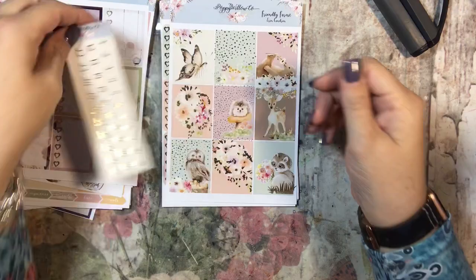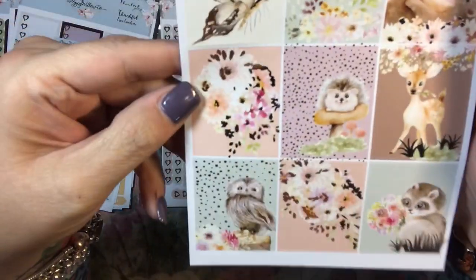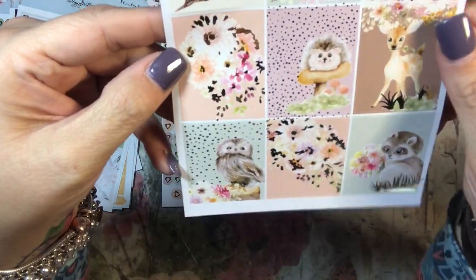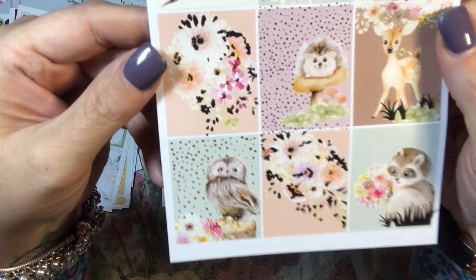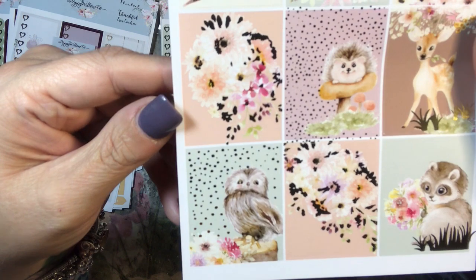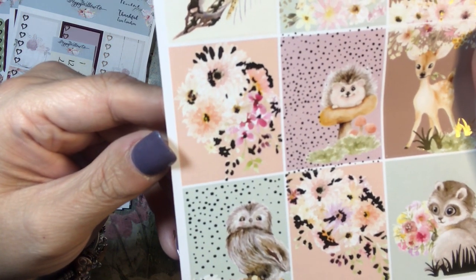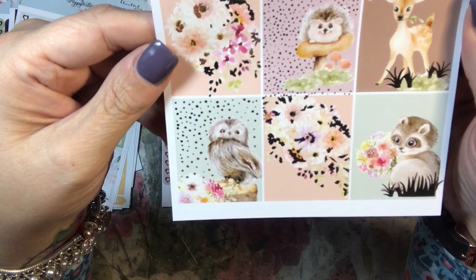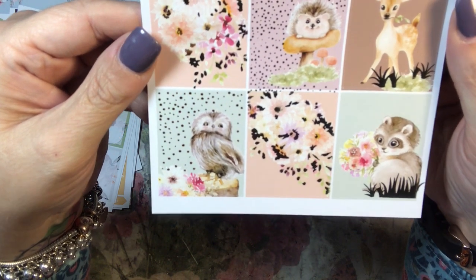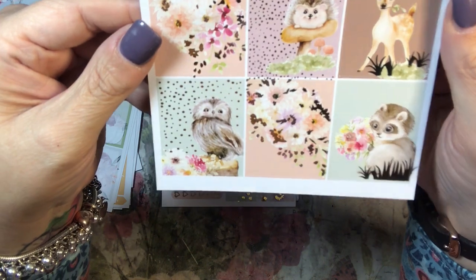Okay, there's date stickers. Look at these. Look at this hedgehog. Oh, I cannot even tell you how cute that is. This is called Friendly Forest. Oh my goodness. Guys, I am not kidding. These little faces on these guys are so sweet. They are absolutely adorable. I am loving them.